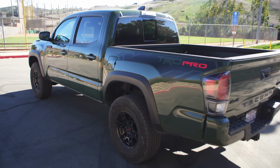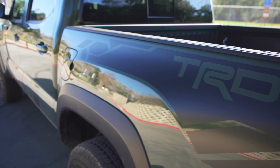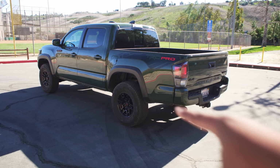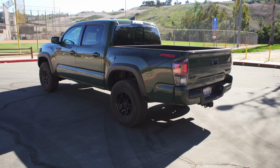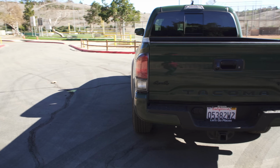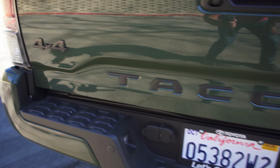Then moving to the back, I love these graphics here. Once again, they match the front. They say TRD Pro, and it looks really good. It's not too much. It's not tacky. I think it goes just well. And if I didn't mention it on the tires, forgot to tell you guys, it has Kevlar in the tire. So basically what that does is it prevents any rocks from puncturing the tire, makes the tire itself a lot more durable for off-roading.